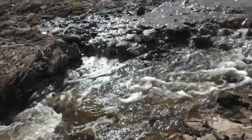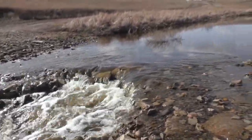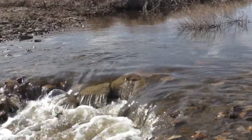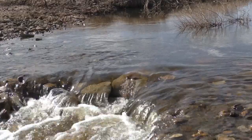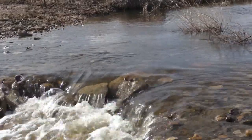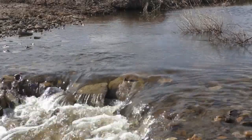I can see a few smaller pike trying to swim up here. There goes one. And another one. Oh, one more.